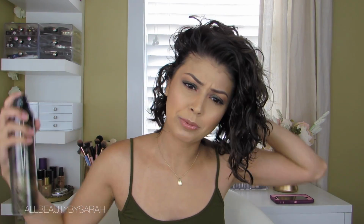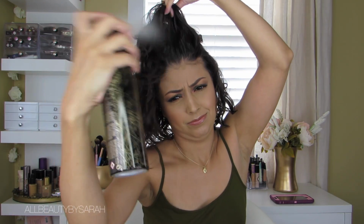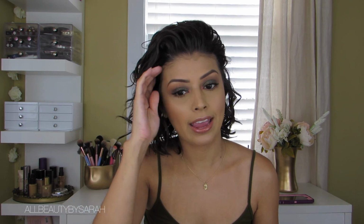So now I take my little texturizing spray, and it doesn't take a whole lot. Apply it to one side, go back a little bit, then flip it over, apply it to this side. And the top a little bit. And that is it. And then after that, I just allow my hair to air dry.